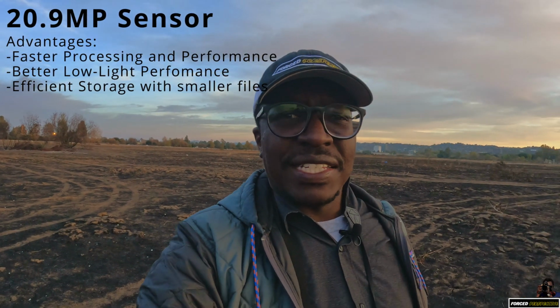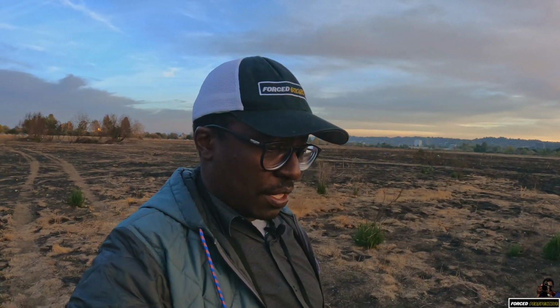The 20.9 megapixel sensor is not groundbreaking by any means, but it is perfect for shooting really detailed birds, fast-moving wildlife, and sports to this day. That, coupled with its low light performance in 2025 still, makes it very, very competitive against these mirrorless cameras that are taking over the market.